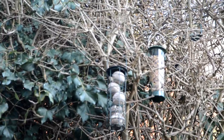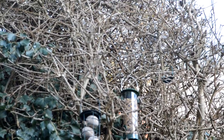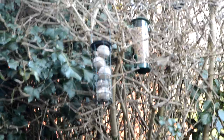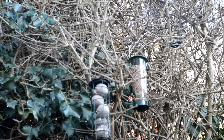so yeah, it'll hopefully be home to some bats in the summer and in the winter months as well. But I think that's where we'll leave it, guys.